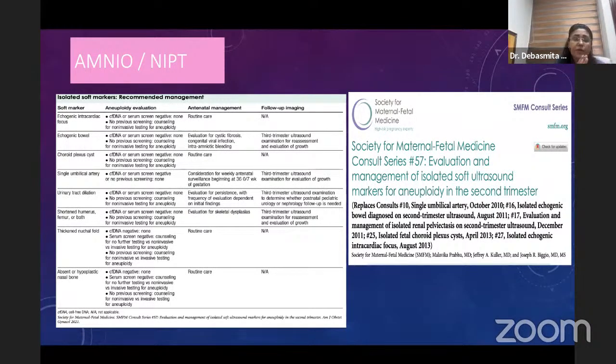So if I'm going for a choice of amniocentesis or NIPT, and I'm finding an isolated soft marker, according to the Society for Maternal-Fetal Medicine Consult Series, it is echogenic intracardiac foci or echogenic bowel. These all have a very low likelihood ratio, almost 1 to 2%.